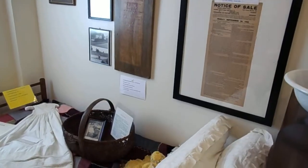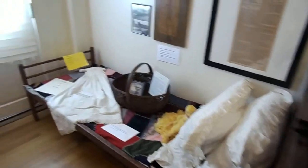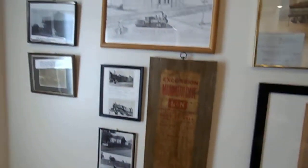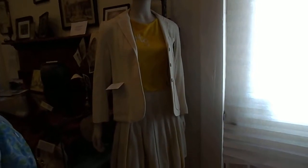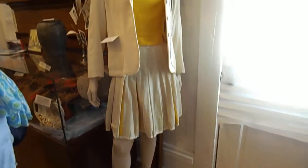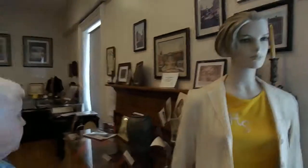We have more personal things like quilts and dresses, old cheerleading uniforms, you name it, we've got it. And of course, our name is the Fleming County Covered Bridge Museum, so we do have several models that belong to Stock Bauer, who was a covered bridge restorer. His father and grandfather were both covered bridge builders, and they started the Bauer Bridge Company. So we do have a lot of that.